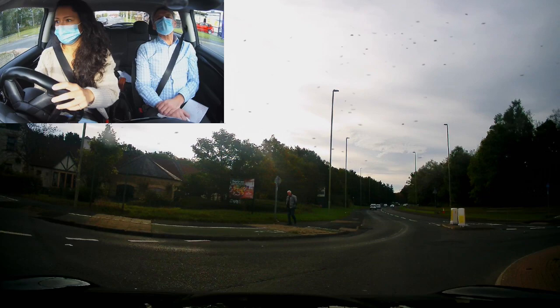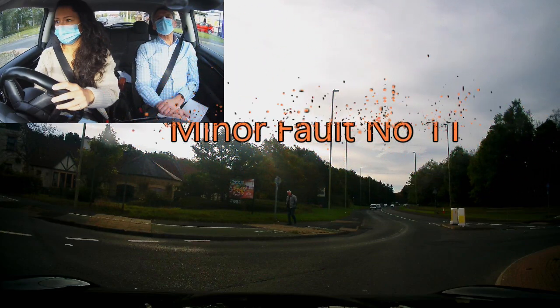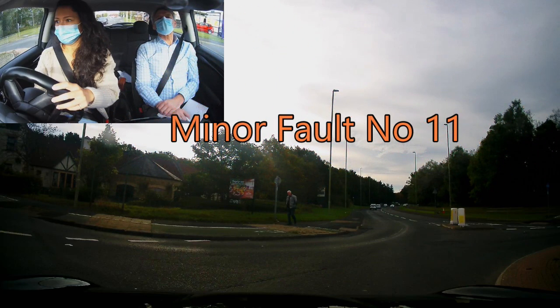Minor fault number 11, Pamela. Oh, wait, where's the mirror work to leave this roundabout? You put your signal on, which is great, but there could have been somebody come round in the wrong lane, and I've seen this happen before, so you need that left door mirror. It's the most important mirror here when leaving this roundabout from the right lane.